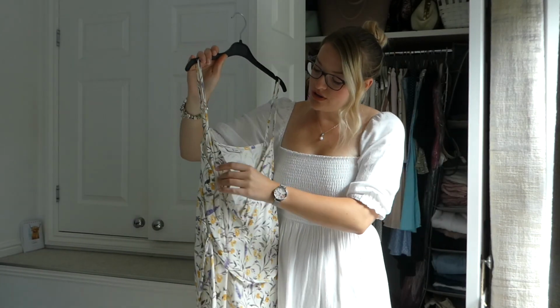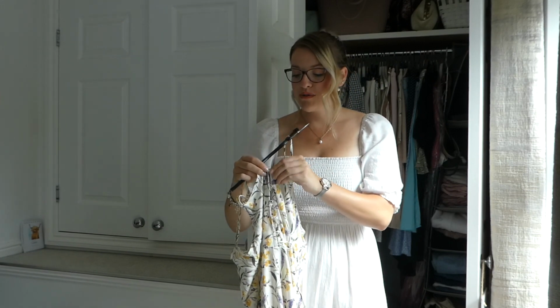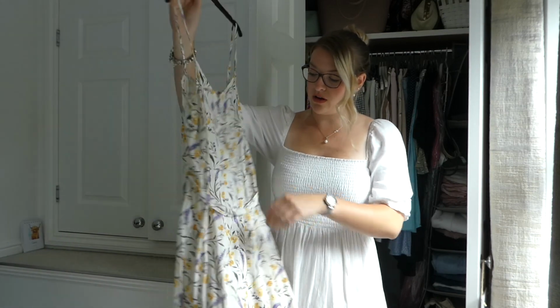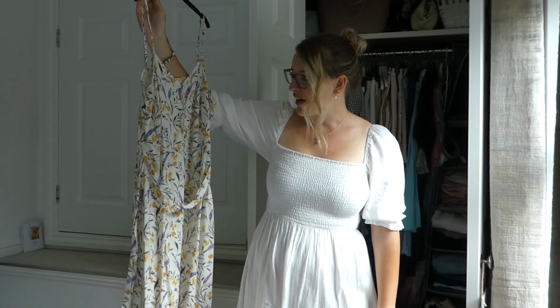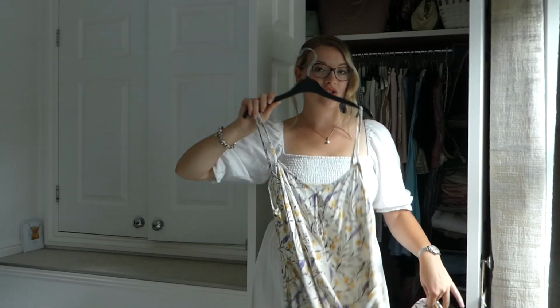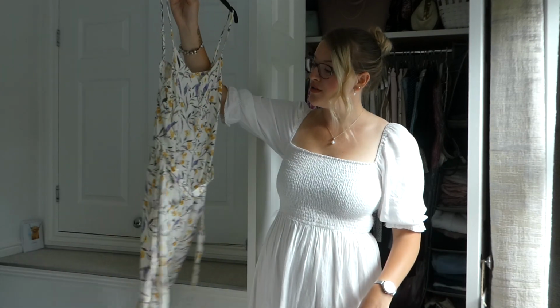Then moving on, I've got this dress. I'm torn with this dress because, before this summer, well, I've worn this once this summer, but I'm just really unsure on it. I've not really reached for it that much in the past. It was only one time this year that I reached for it and I did really like it on. I wore a t-shirt underneath. I just don't know. I'm so torn.